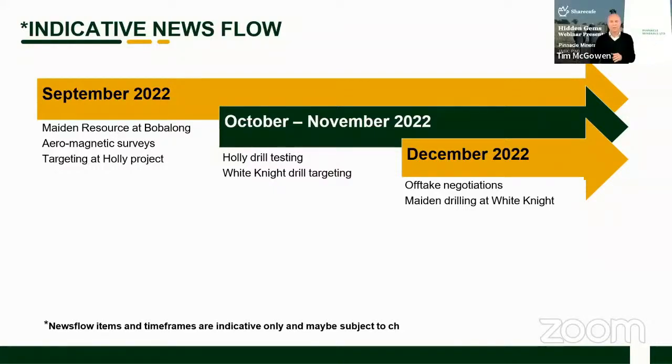And just finishing up on the indicative news flow here, what can we expect moving forward? Well, really our next news flow is our drill results and resource coming out of Bobalong. So we're finalising that over the next 4 weeks. We're commencing aeromagnetic surveys. We've got to go in line with the farming out there in the Kojonup region. And then we want to start getting our land access and start drilling at the Holly project within the next 2 to 3 months.